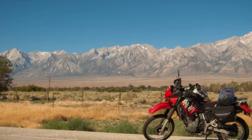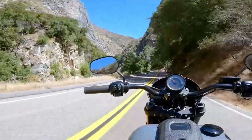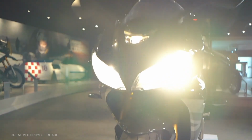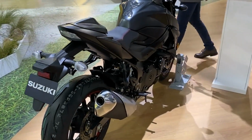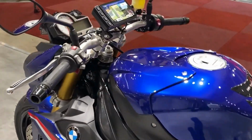You think that $10,000 for a motorcycle is all you'll pay? Think again. From surprise freight charges to $1,000 paperwork fees, dealerships are hiding major costs in plain sight. If you want to avoid getting burned, here are 9 hidden expenses that'll blow your motorcycle budget wide open.